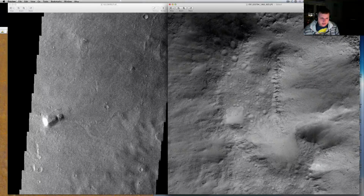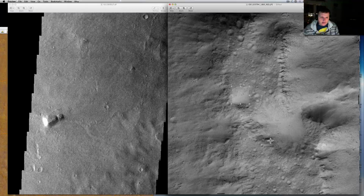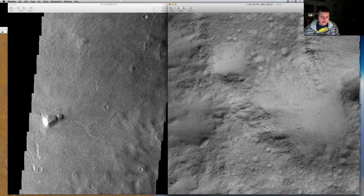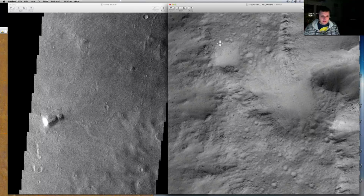Look at this perfect square. How often do you just run across a perfect square like that? Tell me that's not pretty cool. And like I said, if we're looking at something that's millions of years old, that suffered water for years after not being taken care of.